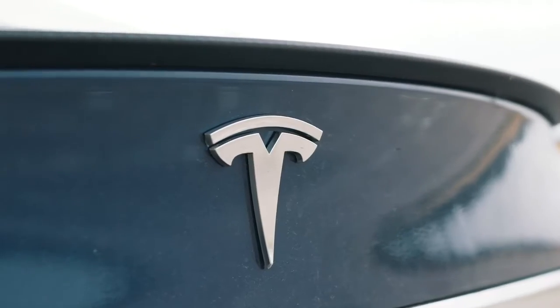Still, Tesla as a company is worth way more than Porsche. I'm trying to keep you Tesla fanboys happy with something.